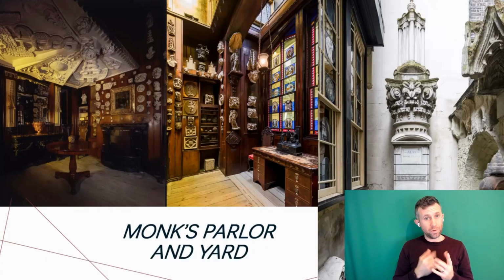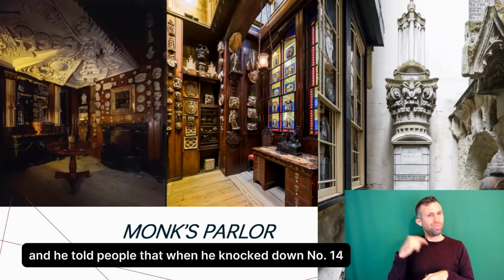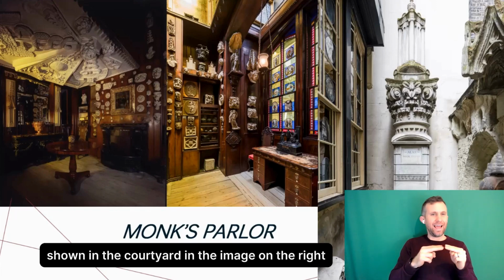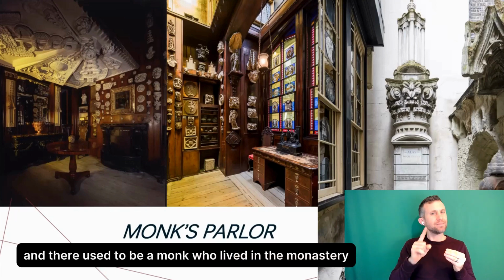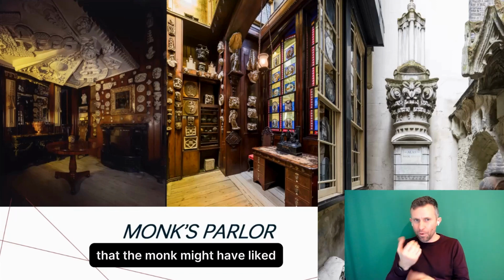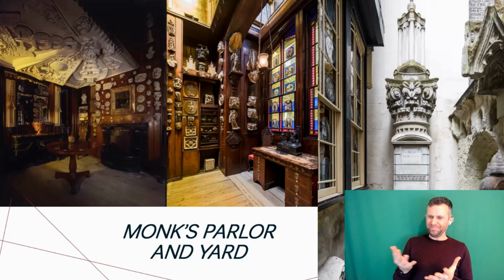Soane actually goes one step further in ridiculing the neo-Gothic. And he told people that when he knocked down number 14, he found the ruins of a monastery shown in the courtyard in the image on the right. And there used to be a monk who lived at the monastery called Padre Giovanni. And if you brought a bit of Gothic sculpture that the monk might have liked, you might see the flicker of his ghost in the back room, because his grave is out in the courtyard.